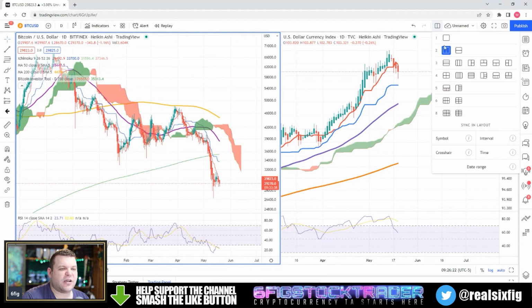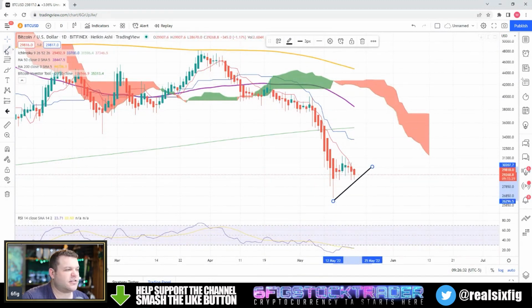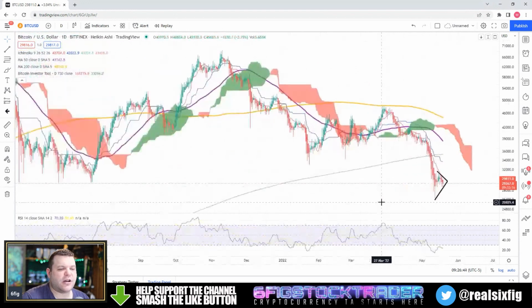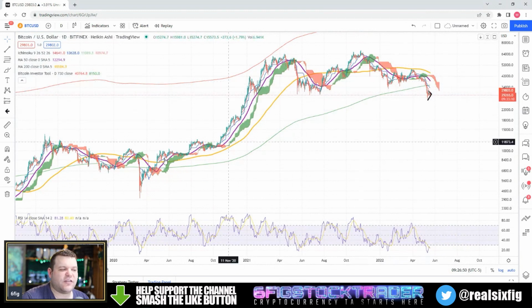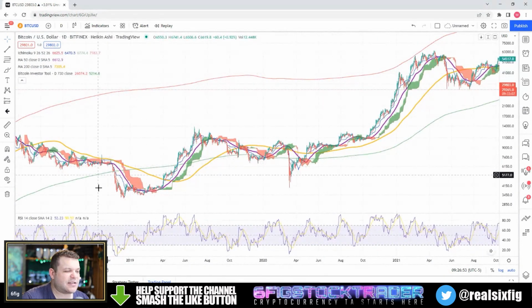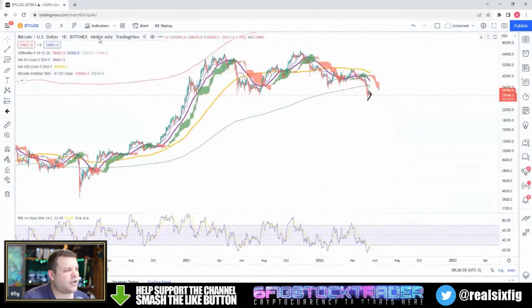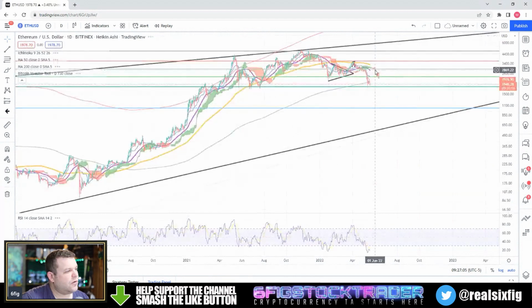And so when it comes to Bitcoin, let's just check this out quick. We can see this nice symmetrical triangle squeeze that's happening on Bitcoin. We are moving closer to the cloud. And of course, if this DXY starts to print green candles again, we're going to see the price of Bitcoin fall off the edge. No doubt about that. But we can see that we are still well underneath the 750-day moving average, which has been great points for buying in the past. So that's interesting.